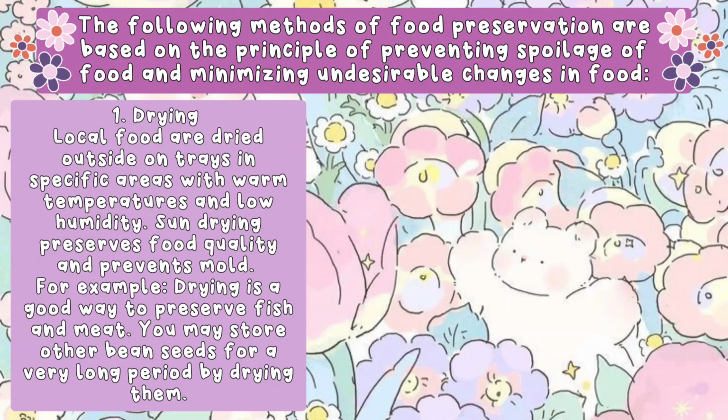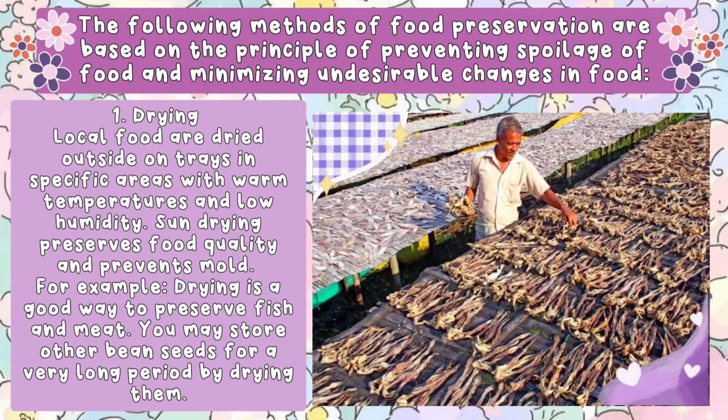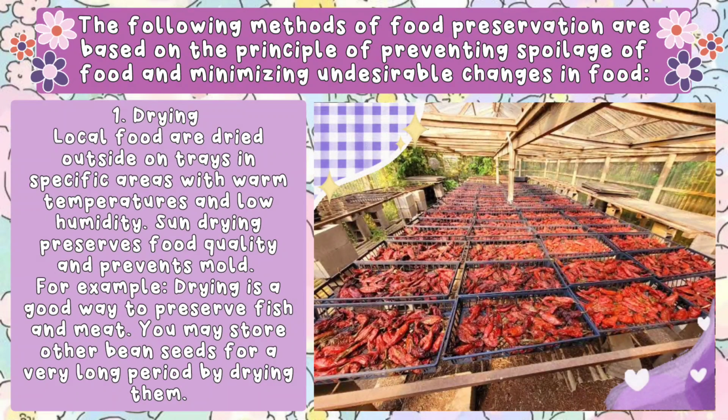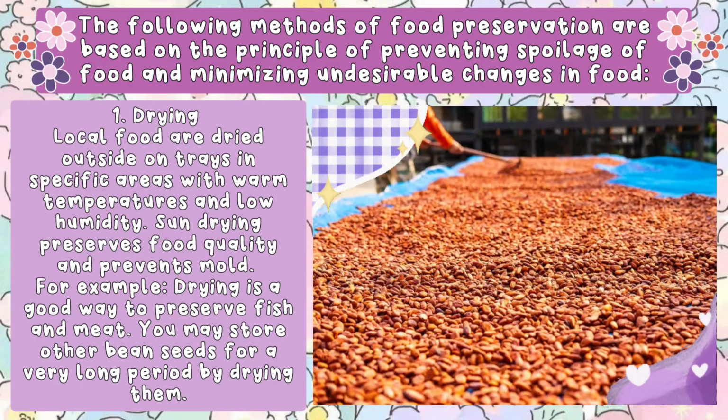Drying. Local foods are dried outside on trays in specific areas with warm temperatures and low humidity. Sun drying preserves food quality and prevents mold. For example, drying is a good way to preserve fish and meat. You may also store other bean seeds for a very long period by drying them.